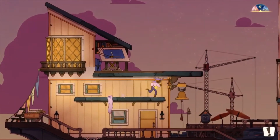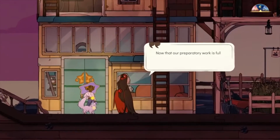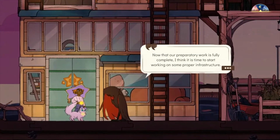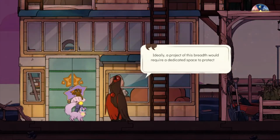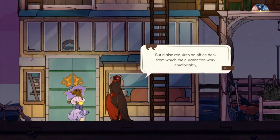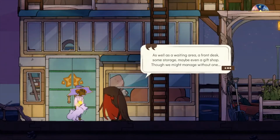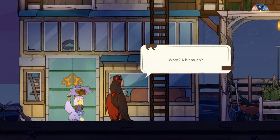Oh, what's up, my bird man? Now for the real work! Now that our preparatory work is fully complete, I think it is time to start working on some proper infrastructure. Ideally, a project of this breadth would require a dedicated space to project the more fragile pieces of the elements. But it also requires an office desk from which the curator can work comfortably. As well as a waiting area, a front desk, some storage, maybe even a gift shop, though we might manage without one. What? A bit much?